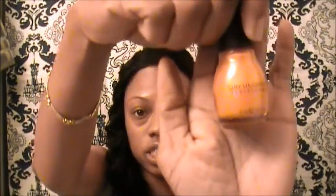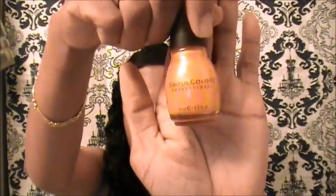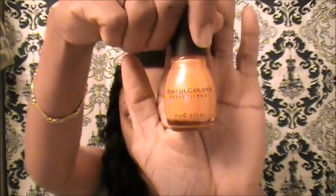And then I got two colors from Sinful Colors. And this is an orange, and this one is called Cloud Nine. It's almost a bright orangey, not neon, because it's not as far from neon. And then the last one is called Soulmate, and this is like a nude kind of color.